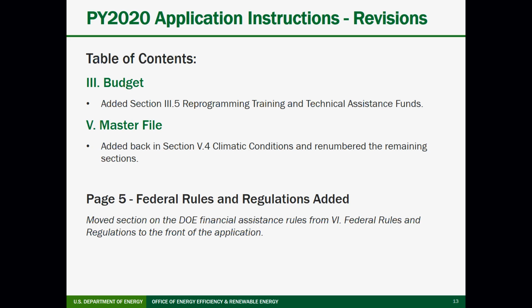So the table of contents, please be aware that the numbering changed again this year due to the adding back of the climate conditions sections. Therefore, all of the sections are renumbered. Page 5, Federal Rules and Regulations added. We moved this section on DOE financial assistance rules from section 6 last year to the front of the application based on requests from FA and WIP management.